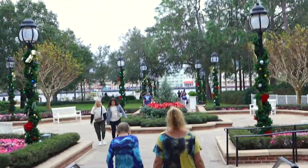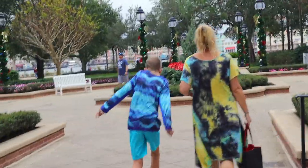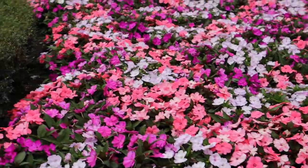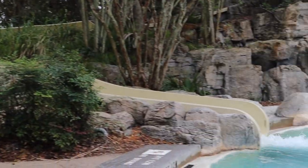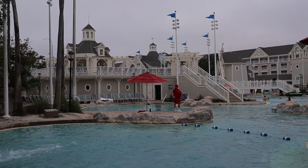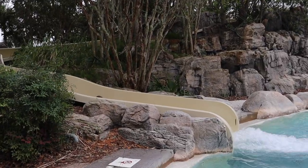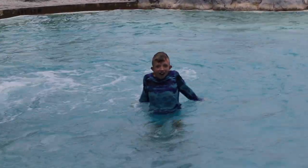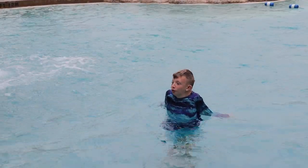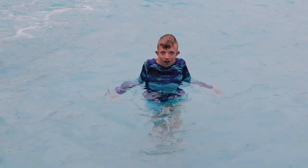All right. We just put all our stuff in the room. We are now heading toward the pool. Eric is so excited because he's wanted to go on this slide for a while. There he goes. He's going down the slide, even though it's freezing. There's a lot of sand. It's a sand bottom pool. That's so fast. Are you cold? A little.